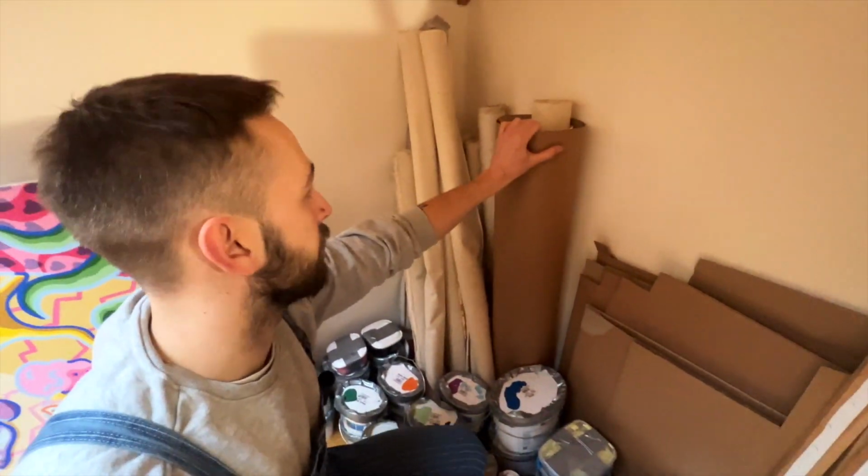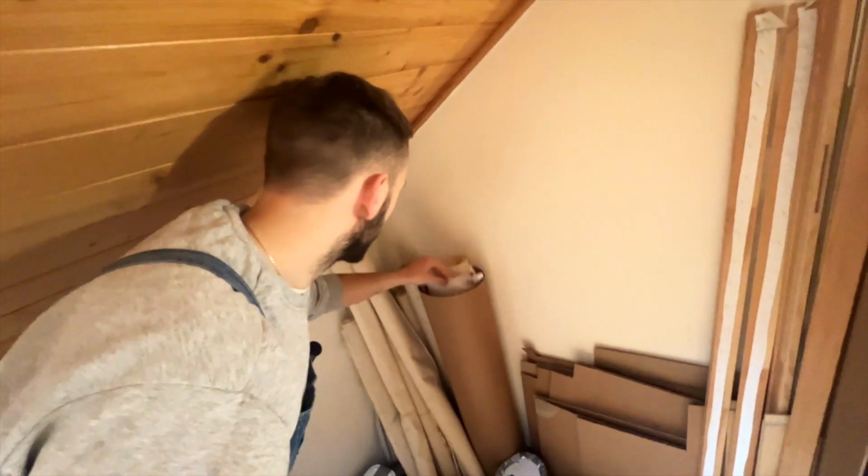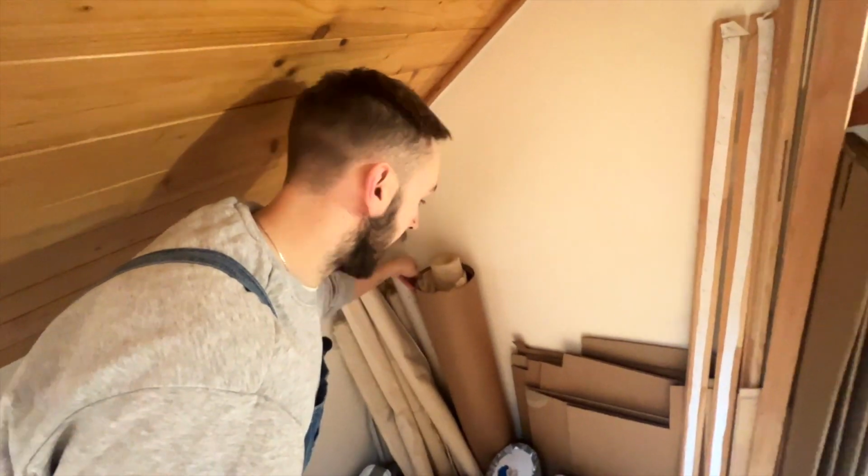This is all bookbinding supplies as far as I know. Got some super or mull. Got some book cloth in there, some craft paper.